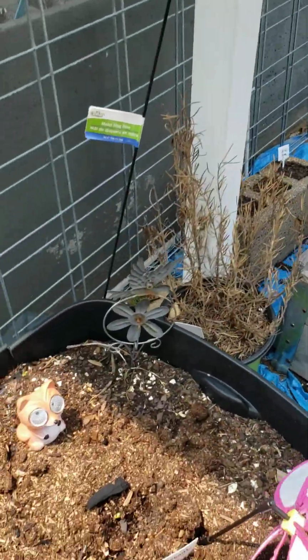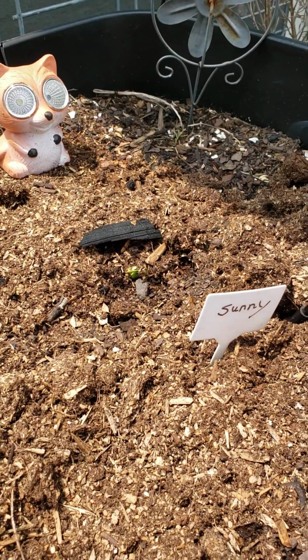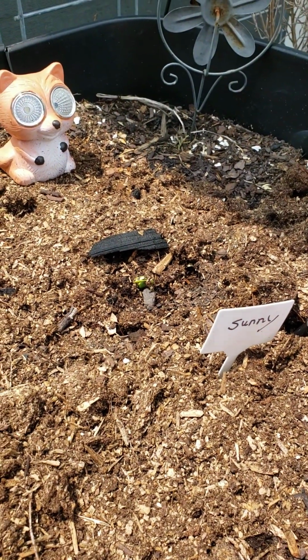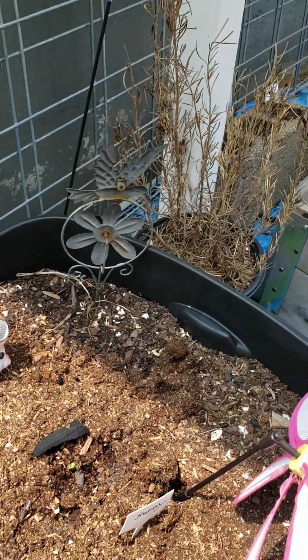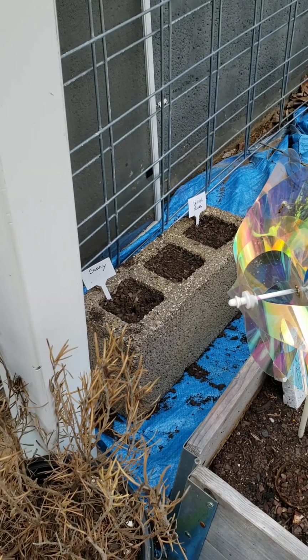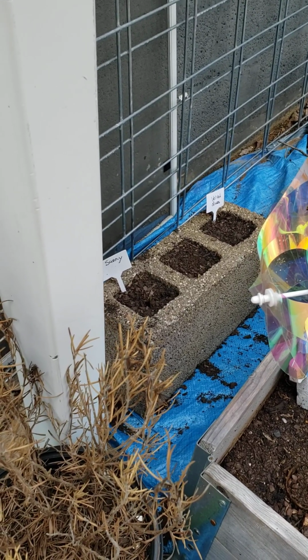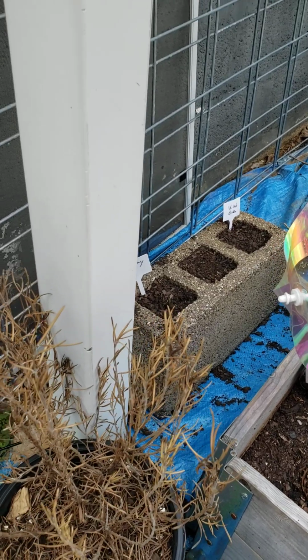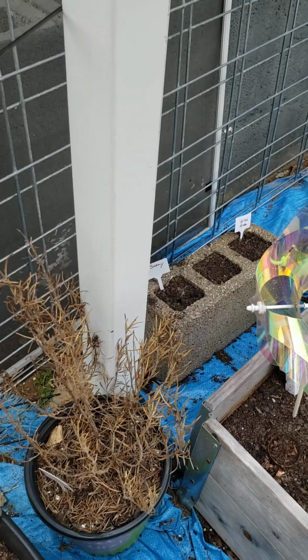First of all, so excited to see that Sunny is making his appearance again in different places. I have one of Sunny's kids here. You remember Sunny last year, my one sunflower that made it? Well, he's populating again this year, and there on the left I have another one that's coming up, and I'm real excited about him as well.